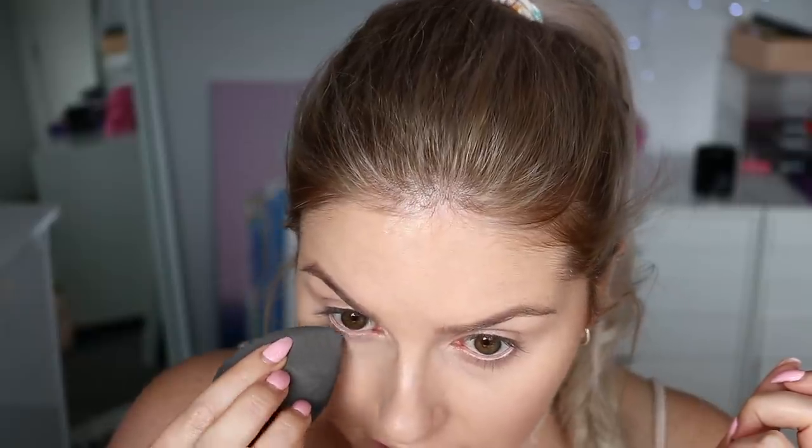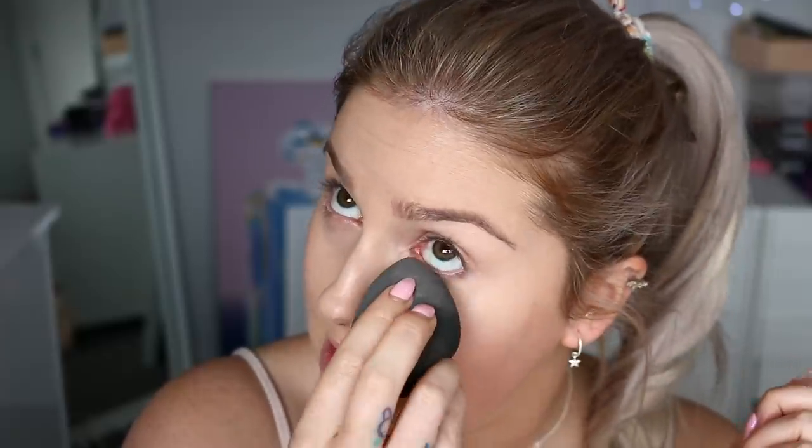Definitely, it's quite moisturizing and thin, which I thought it would be really thick, but it's not, and I definitely think you need to set it pretty quickly. But let's move on and do that.